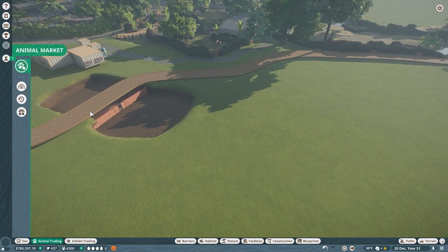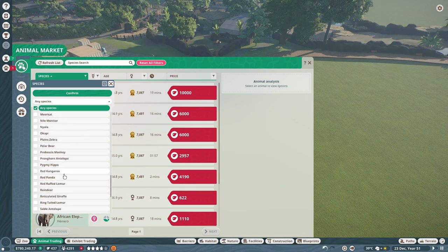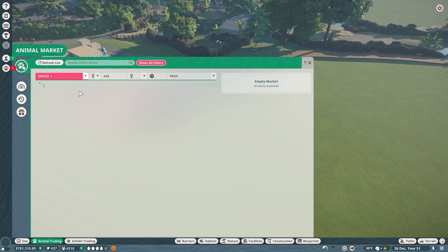Maybe we get our southern white rhinos and our Indian rhinos while we're thinking about it here. I'll just check to see because a lot of the times we have trouble finding some of these animals. Southern white rhino and Indian rhino. There we go, confirm.